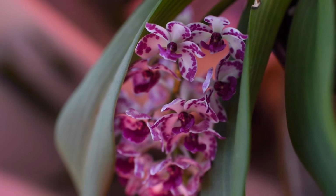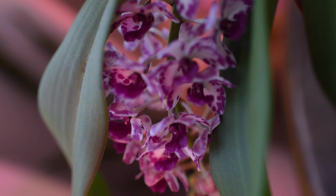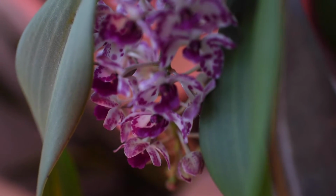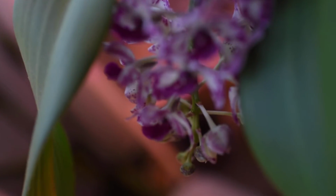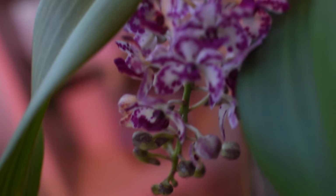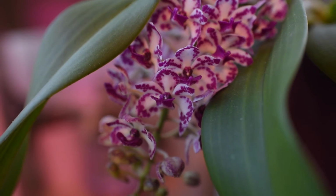So Rhynchostylis are known for having a fragrance between citrus and spicy. So if that's something that you enjoy, you would love this plant. Some people find that the fragrance can be overwhelming, and other people love it. I do believe it's a personal thing, like most of the fragrance around us.